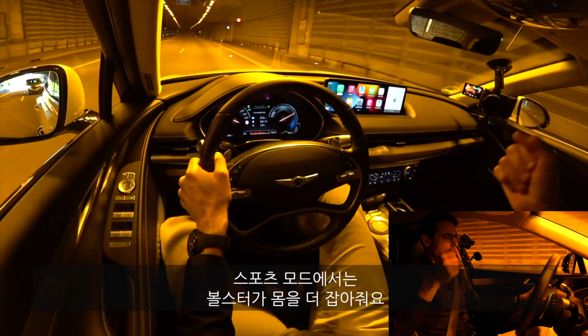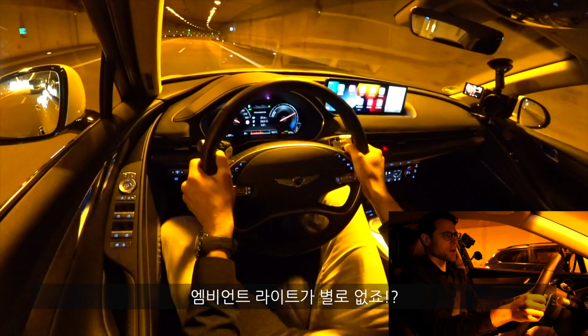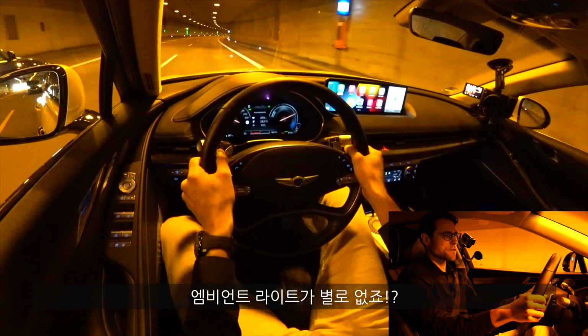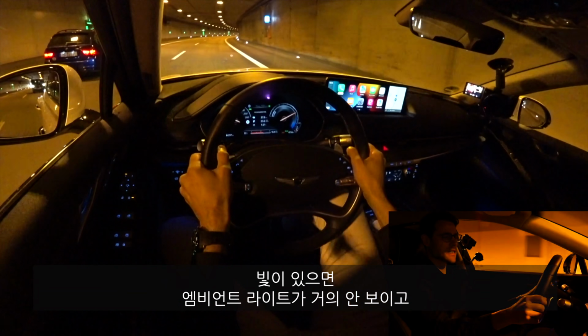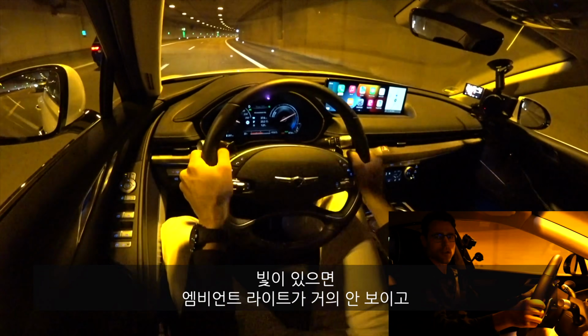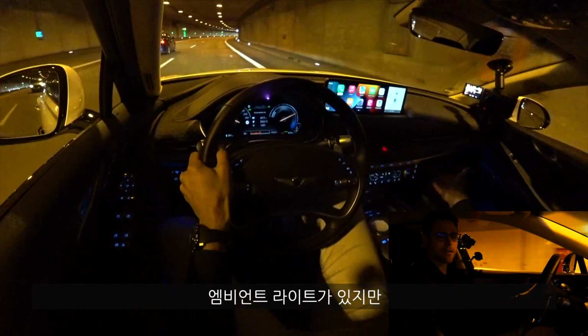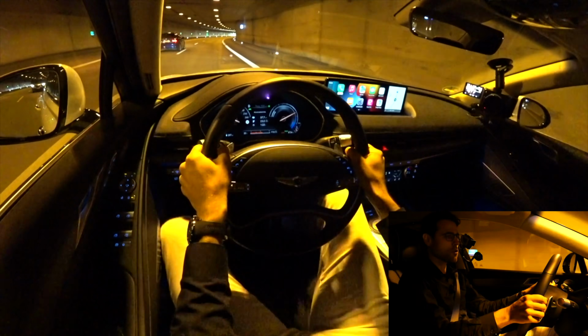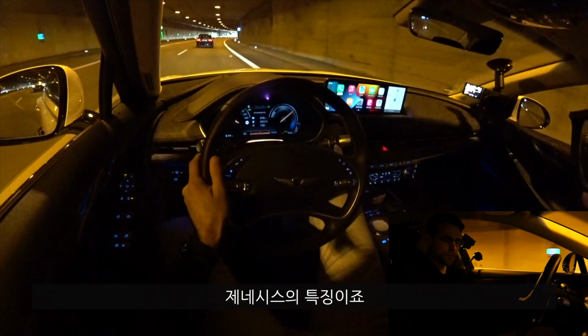In the Sport mode, by the way, the bolsters are also a little bit stronger than here in the tunnel. Well, we cannot see too much of the ambient lighting, because as soon as there's some light from the outside, you can't really see too much of that. I've set everything on the max level, and you can see you can't see too much. There is ambient lighting, yes, but not too much and also not too strong. That is actually not their philosophy.